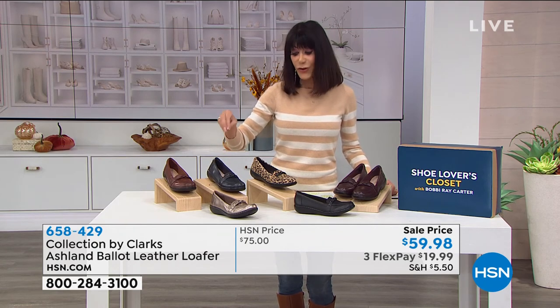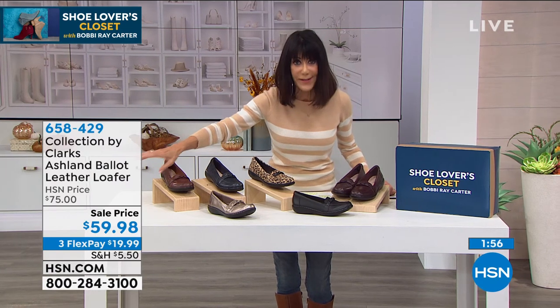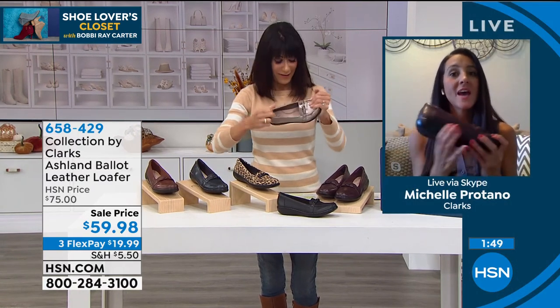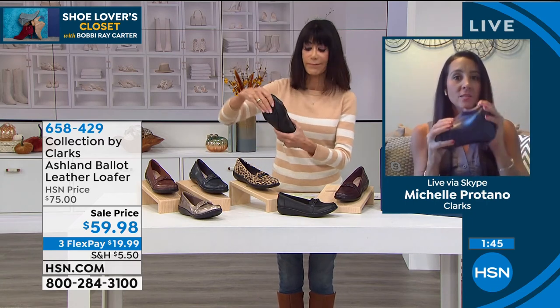And this is another shoe. When you have a classic shoe like this, Michelle, like I said, it's going to be in your wardrobe for years to come. This isn't like I'm going to wear this one season and then never wear it again, is it? Right, exactly. Because it has that rubber outsole too. So that's what keeps it so durable and flexible too.